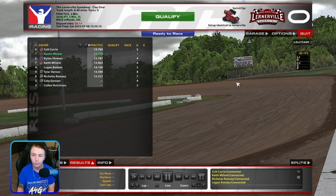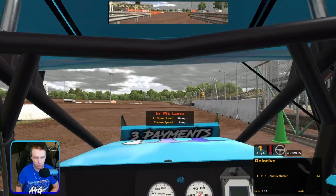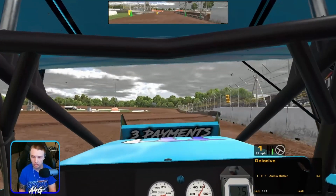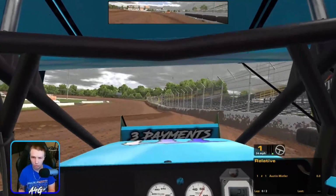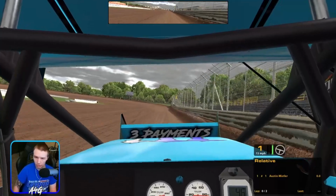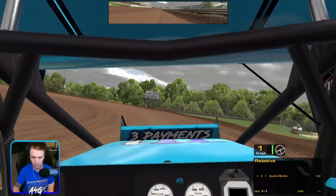Today we're in the 305s here at Lernerville. Seems like it's really fast along the bottom, which is pretty opposite from what Lernerville used to be. It's the first time I've been on the track since the new dirt update and all that, on any car, really. So, kind of shocking, but it seems like the bottom is definitely the fastest.